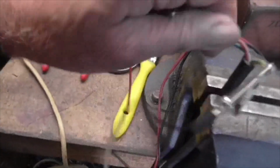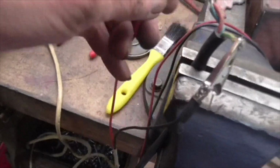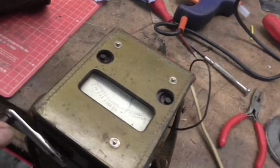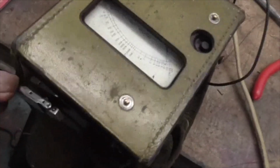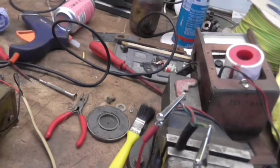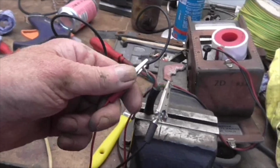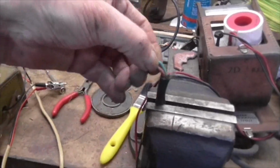I'll just put live and neutral together. And there it goes back. And as you can see, if I could wind this faster, which I can't, we'd be measuring infinity. So we're not down to earth, basically. Okay. Right, we've done a mega test on that.